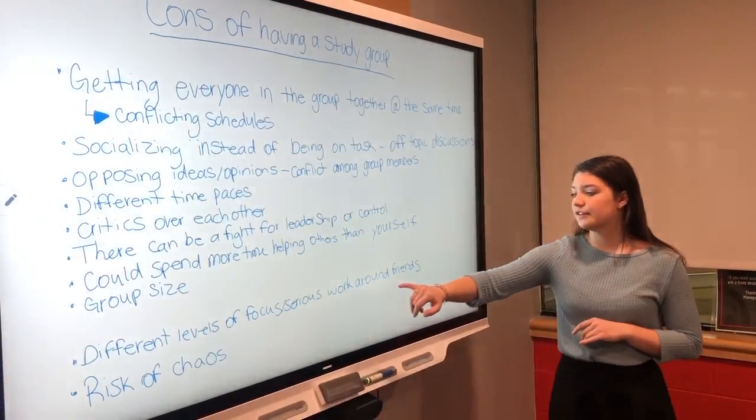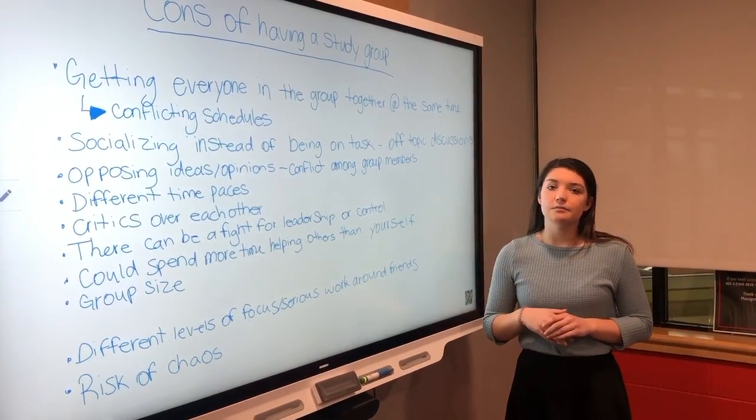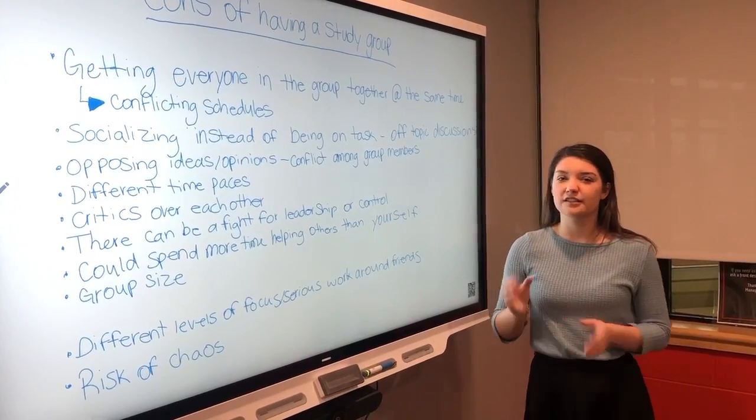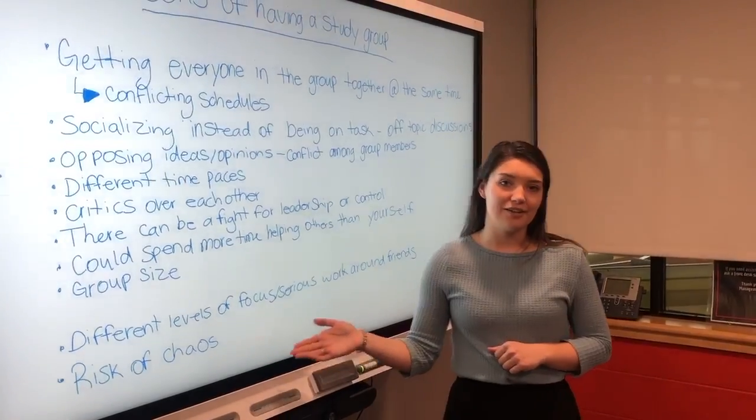Different levels of focus, serious work around friends. So if you're in a group of friends, it might not be all work. Again, it might be a lot of talk, and it might be a lot of laughing and not a lot of serious get down, finish the project sort of thing. And that leads into a risk of chaos.